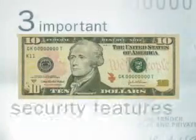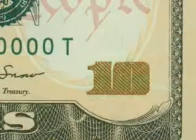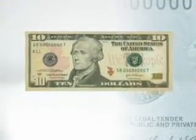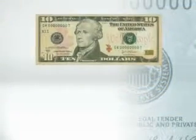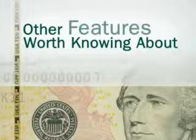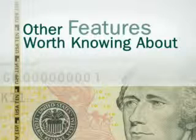Those are the big three: color-shifting ink, watermark, security thread. Make sure to look for each of these easy-to-find security features in your redesigned $10, $20, and $50 bills. Here are some other features that are worth knowing about on the redesigned $10 note.